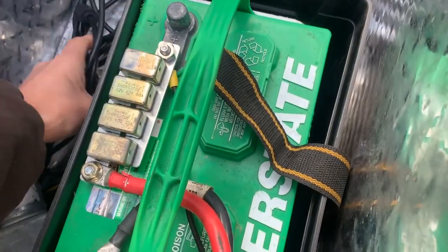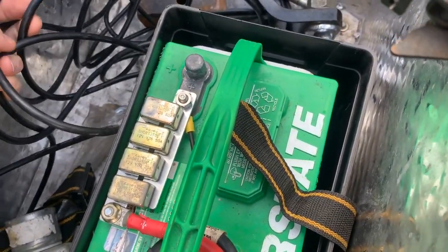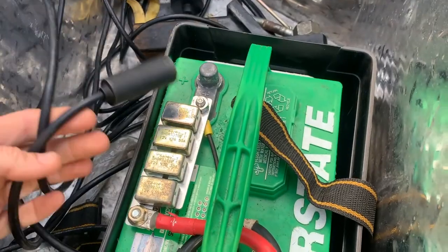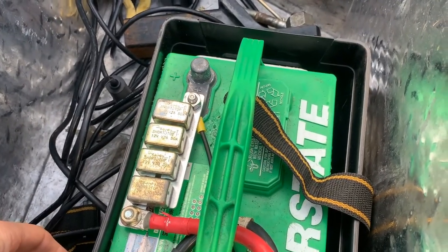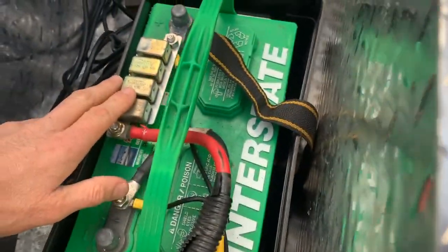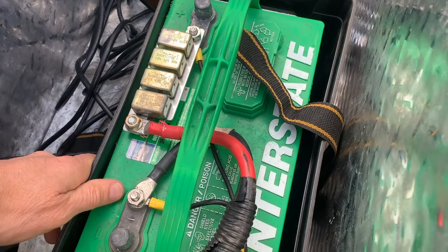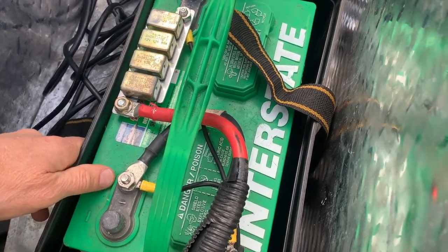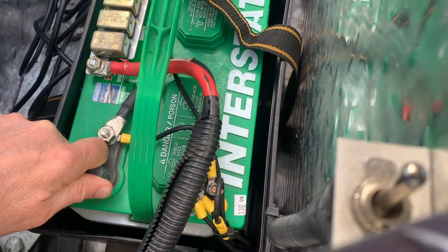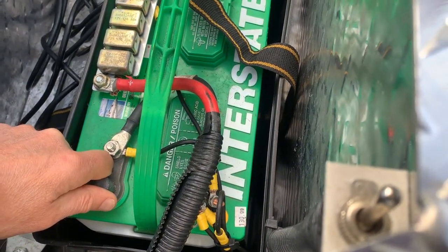And you can see here, it's got a really long cord. So this is an older one, it's not wireless, but this may be enough to go from front to back. Like I said, I did test the winch and it did work. Kind of nice setup here with a bunch of relays as well. I'm going to get the charger on this thing because I have no idea how old it is and what state of charge.